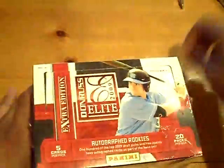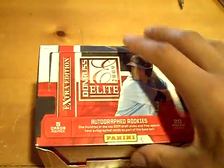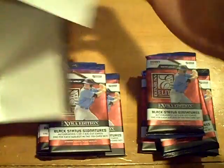Box 2, 2009 Donruss Elite Baseball. Looking for a hot box, or looking for just as good of a box as last break. And there's one pack sticking in there. Empty.